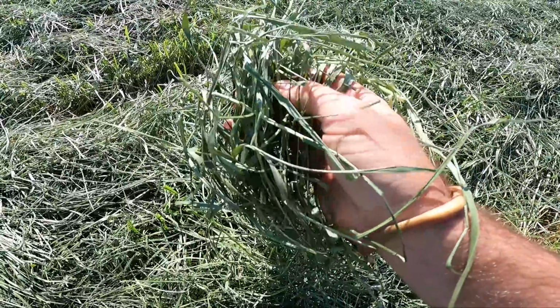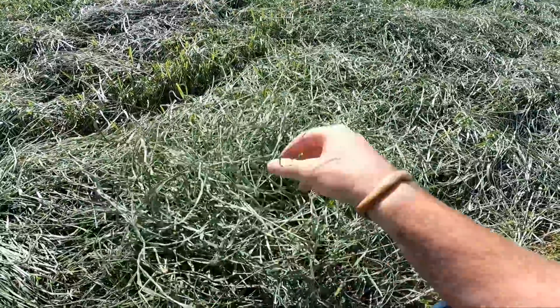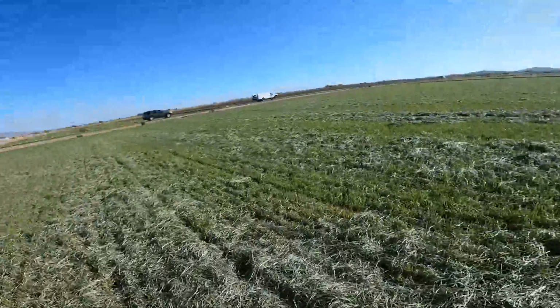They cut it 2 days ago. They ran a tedder across it. No, they cut it, then they ran the tedder across it the same day, 2 days ago. So it's laying out, drying out. It's a 30-acre field. It's still got a lot of moisture left in it. We might need to run the tedder a second time.